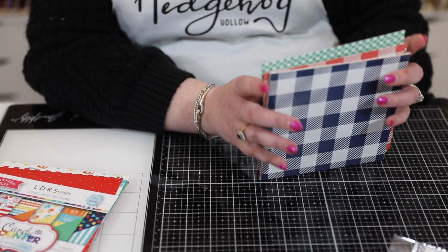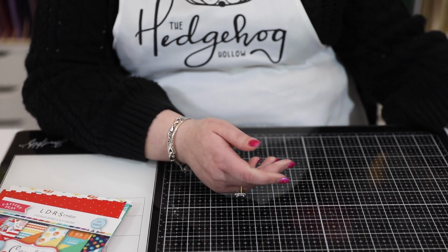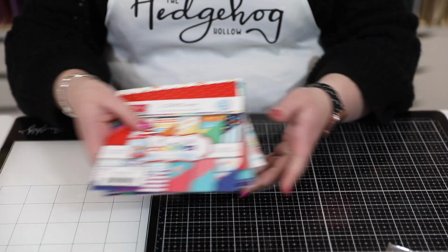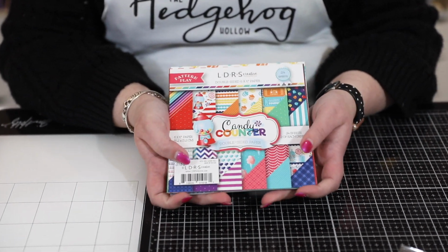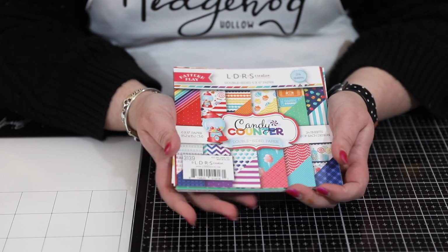And I am absolutely adoring these cards. Again, that's super thick paper too. So loving, loving that. And then the final one we have is Candy Counter. Love these bright colors, so much happiness, so many rainbows.